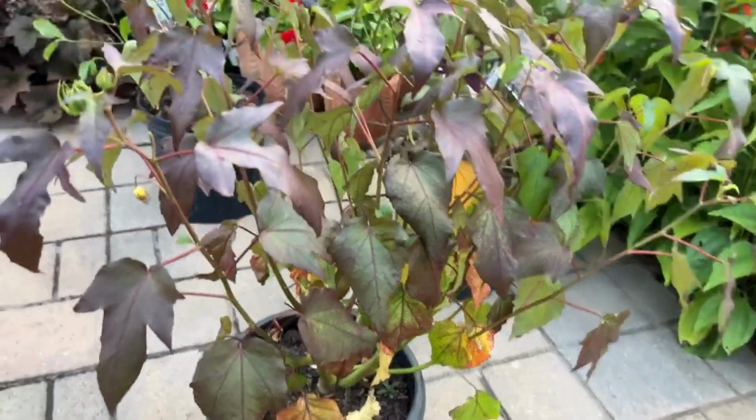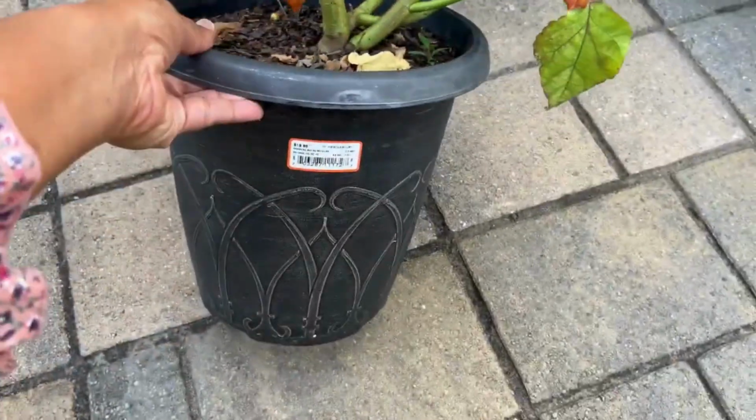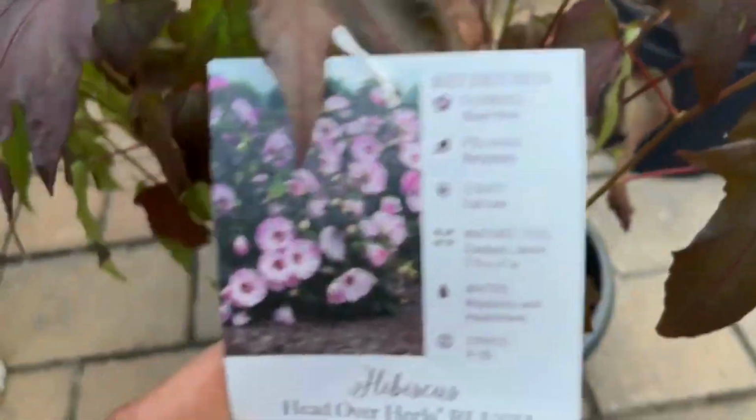Anyway, so here we have another hibiscus. I don't think I've ever seen this one before, but this was $19.99. Friends, let me show you this. And you can see this one looks really thirsty, right? It's very dehydrated. Look at this one, friends.